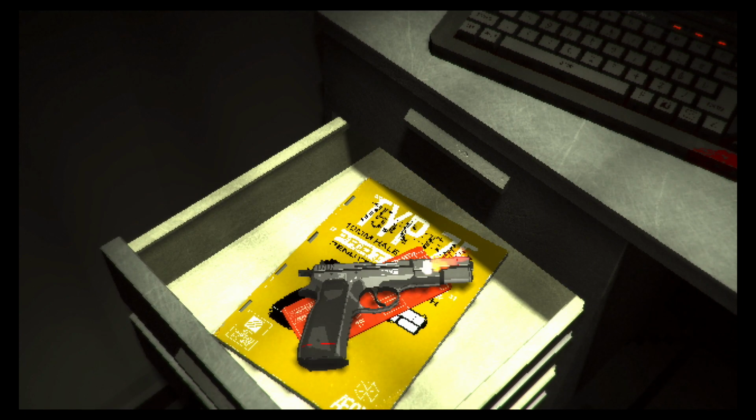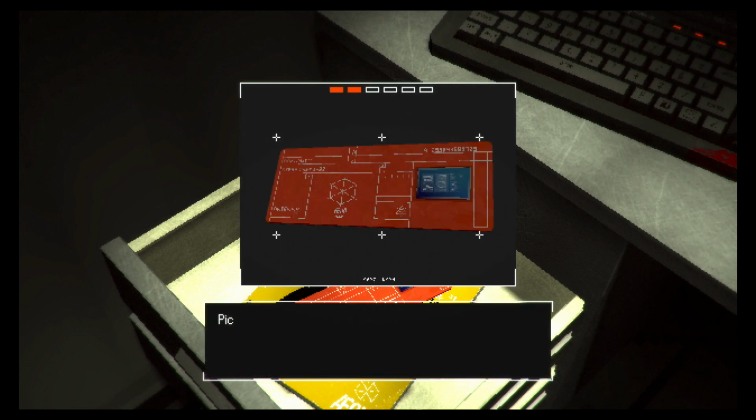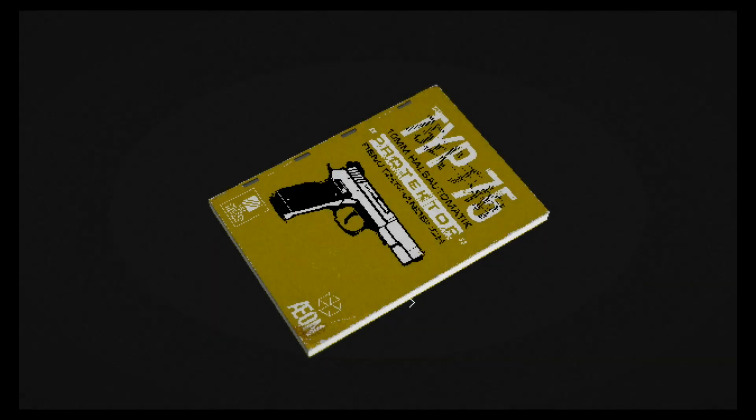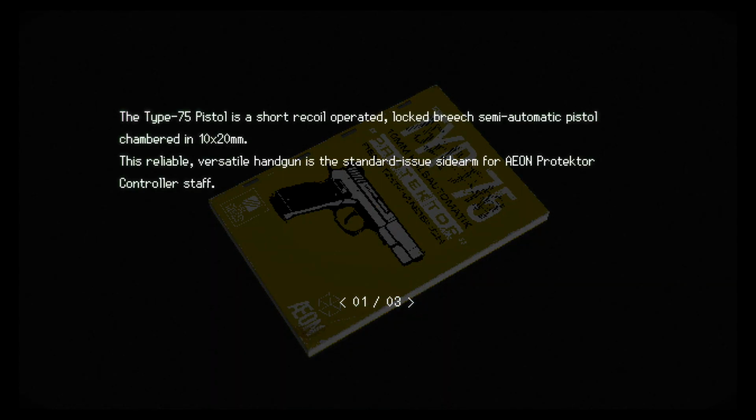Nothing. A gun? Pick up a pistol? Yeah, I'll pick up a pistol. Pick up aperture card? Yeah, I'll pick up an aperture card.